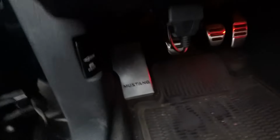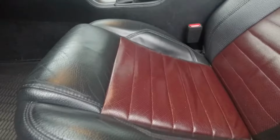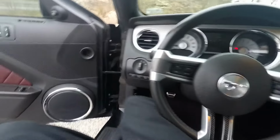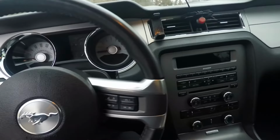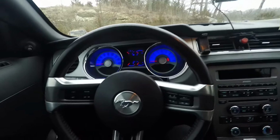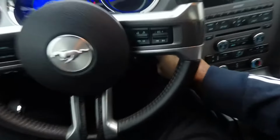I bought this floor plate for your foot, which was like 15 bucks. It wasn't much. And in the back I also got some Mustang seatbelt pads, which you're wondering, why do I have them in the back and not the front? Because originally I bought them for the front, and then I realized I didn't like them that much, they looked kind of tacky, so then I stuck them to the back. So that's why they're in the back and not the front.